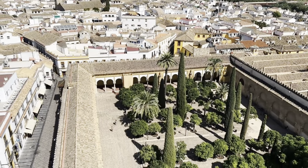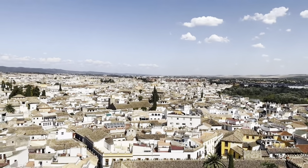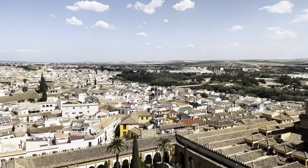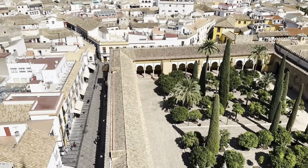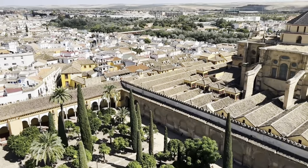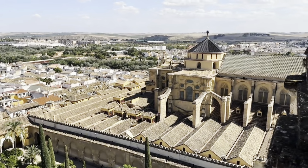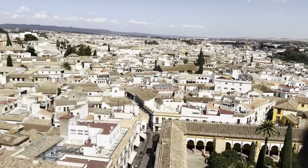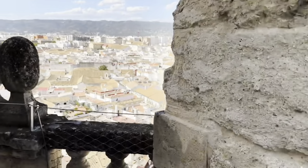And there you have it, the captivating story of the bell tower of Mezquita Cathedral in Córdoba. From its origins as a minaret in the Great Mosque to its transformation into a cathedral and its current role as a symbol of Córdoba's rich history, this tower is a testament to the resilience of architecture and culture. If you ever find yourself in Córdoba, don't miss the opportunity to explore this remarkable piece of history.